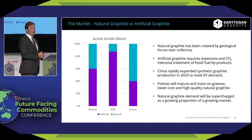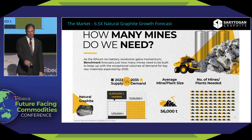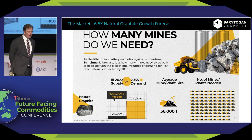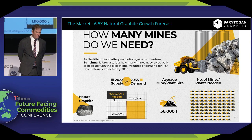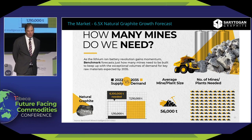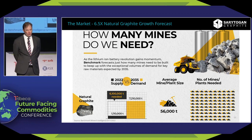So many forecasters believe there will be a shift from synthetic graphite back to natural, and that offers us the opportunity to capture a bigger slice of a growing pie. Benchmark Mineral Intelligence say that the market is going to grow from 1 million tonnes per annum to 7 million tonnes per annum by 2035. To do that, the world will need 97 new graphite mines. As I mentioned, we're building a small mine in the context of our ore body, which will be one of those mines at about 50,000 tonnes. But given the size of our resource, we can build many of those mines. So with success on the first mine, we can expand and expand and expand.